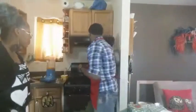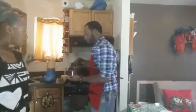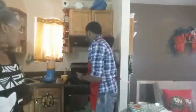So what we're going to do for dessert, we're going to do a little pound cake with a strawberry compote, a little whipped cream, and add a little bit of sexiness to that. So we already have our compote made. It's sitting here on the back, nice and warm. It's nice and jelly-like. That's what we want, nice thickness.